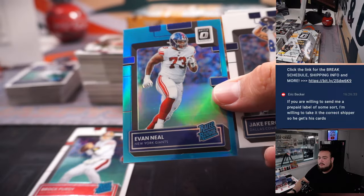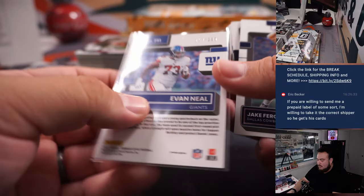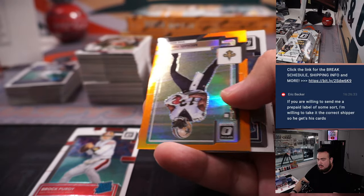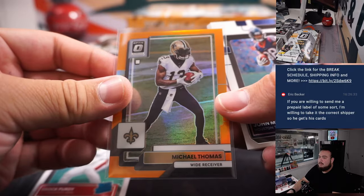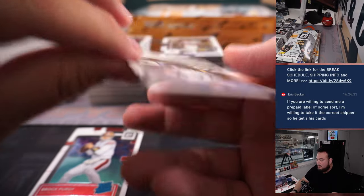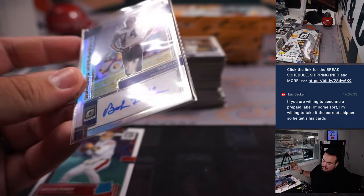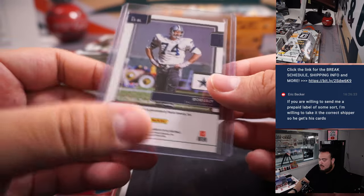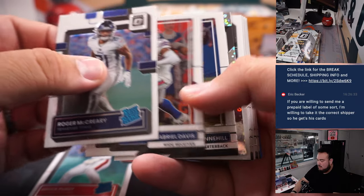Evan Neal. Out of /299. Michael Thomas /199. And a Bob Lilly. That's like the third time I've hit this guy. Obviously. Legendary Signature Series. Cowboys. It's going to Mark Russo.